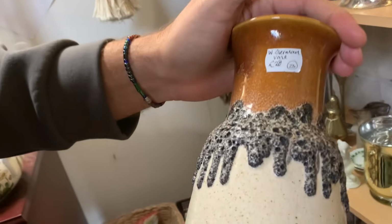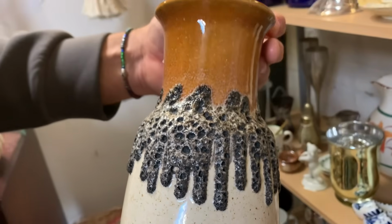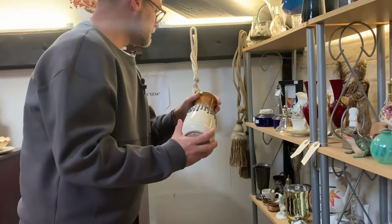How interesting. Thick. I don't know how they even do that. It must literally go on like a thick paste and then just react to the heat in the kiln, I suppose. Probably that West German happens. Yeah, it's nice.